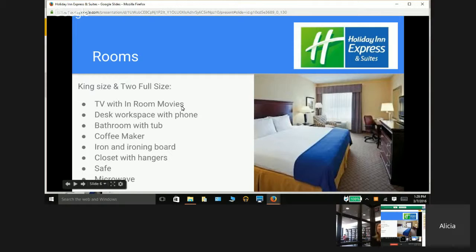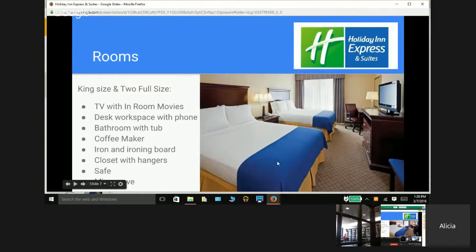In the rooms, we have TVs with in-room movies, a desk-based phone, a typical desk and office space, tubs in the bathrooms, a coffee maker, ironing board, closet, and safe. Some rooms don't have microwaves, but we do have them on reserve and available for anybody that requests them. And that's just a picture of the room with the two full-size beds in it.